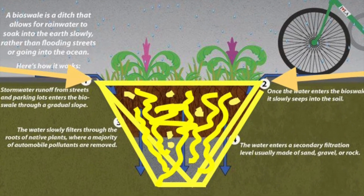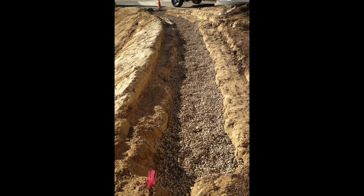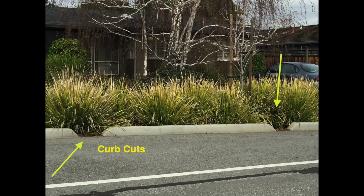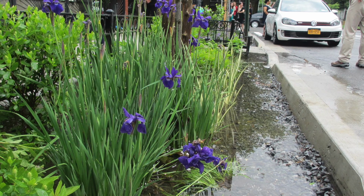A bioswale under the surface, filled with rock, is simply a drainage ditch, much like the rock catch basin demonstrated earlier. These can be installed horizontally under the right-of-way and covered with beautiful finished materials such as rock, pebble, and granite fines. A right-of-way with a hidden rain-captured gem. And curb cuts? They simply allow rainwater to exit the curbs into vegetated areas to capture the rain.